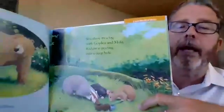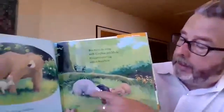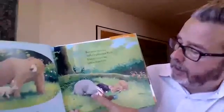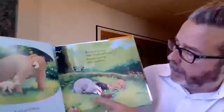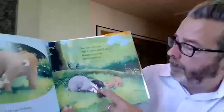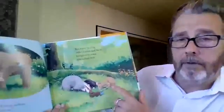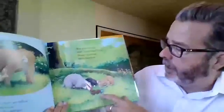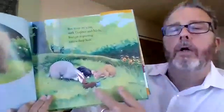Now, these are some animals you may not be familiar with. Here's a badger. See, it's a furry creature. Kind of like a skunk, looks like, huh? And then we have a mole, which lives underground typically. And then we have a gopher, which also lives underground. And they're looking into this hole. I wonder what's down there.